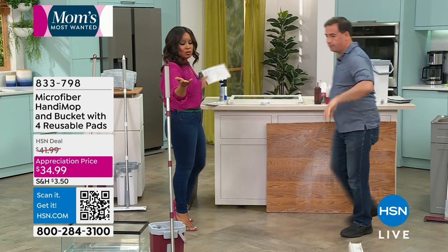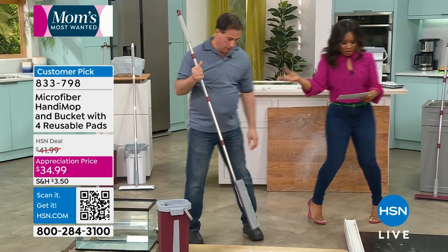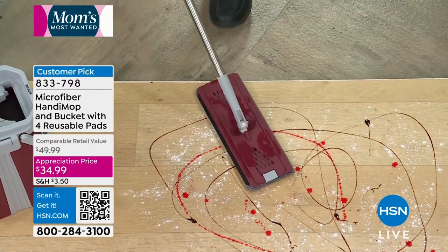And as you shop with us, don't forget, you'll have your choice of the two colors. This is a big customer pick, and it's at a special customer appreciation price.